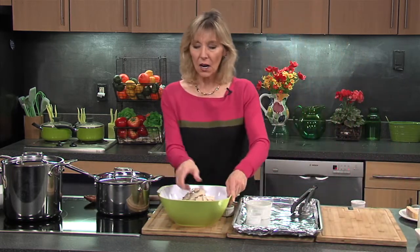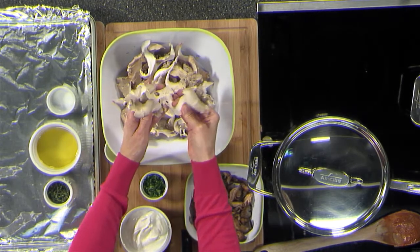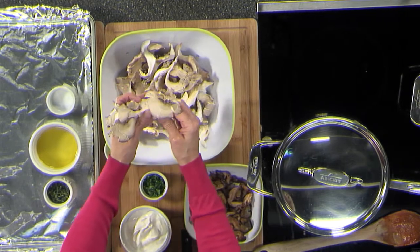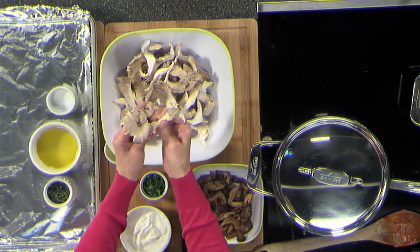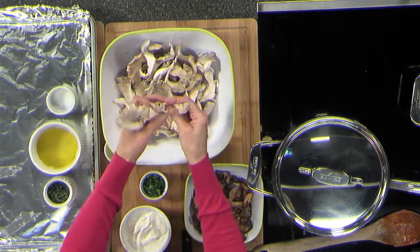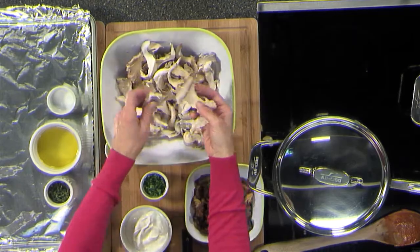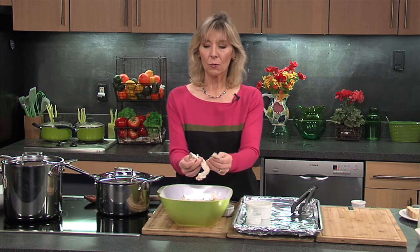So these are oyster mushrooms. I know they look very different from the button mushrooms that you see in the supermarket, and you can see kind of how they are. And I've wiped them down, and then you just kind of pull them apart. These don't need to be wiped as much as, say, button mushrooms or certainly porcini mushrooms or portobello mushrooms. But then you see here they are. Now, these are pretty big ones. You don't always get them this big. So I'm just going to gently break them apart.